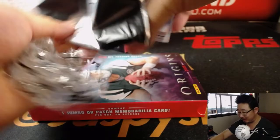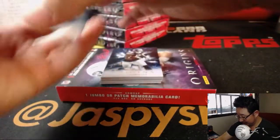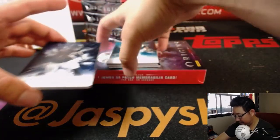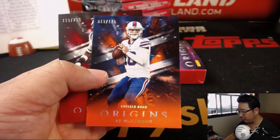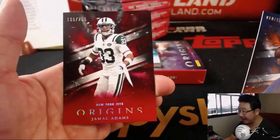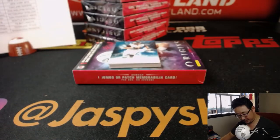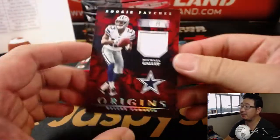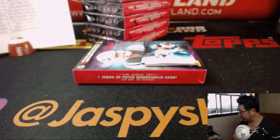I know, right? Now we start hitting it. They were due. All right, Allen Robinson. Kind of looks weird in a Bears uniform. There's A.J. McCarron to 175 and Jamal Adams to 299 for the Jets. The patch is Michael Gallup for James and the Cowboys. Rookie patches, 55 out of 99.